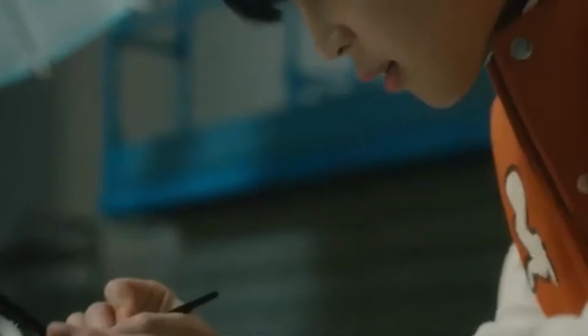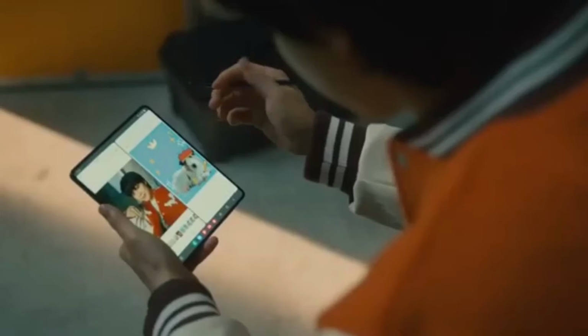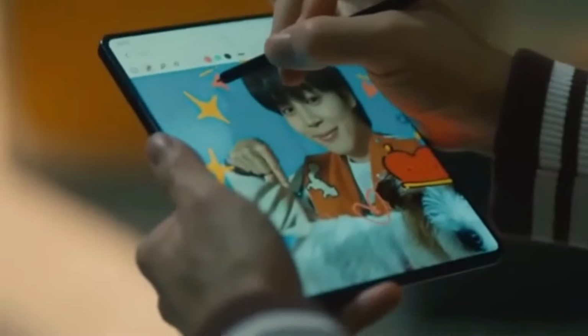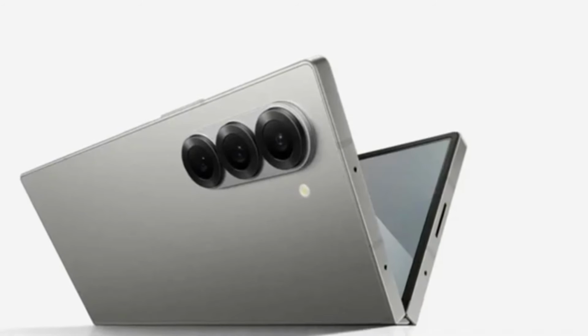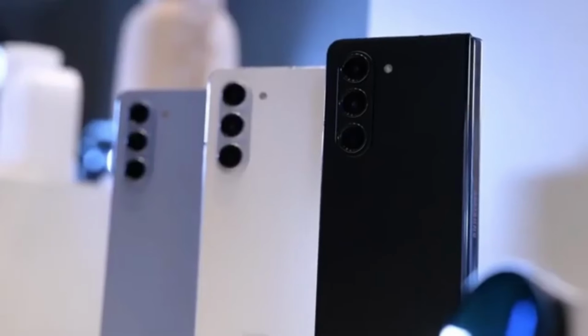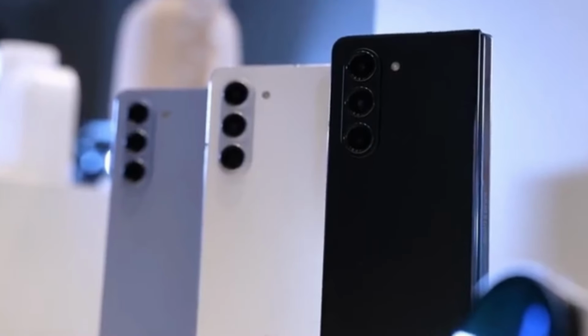While the standard Galaxy Z Fold 6 is expected to bring some minor incremental upgrades, all eyes are undoubtedly on the Galaxy Z Fold 6 Ultra. However, here's the catch. The Ultra isn't expected to get a global release. But don't worry, it seems this powerhouse of a device won't be restricted to just Samsung's home country, South Korea.